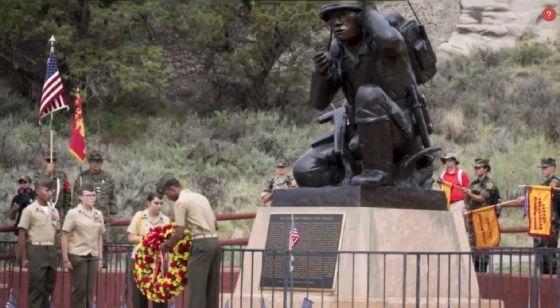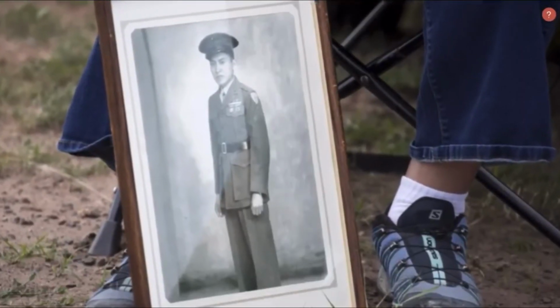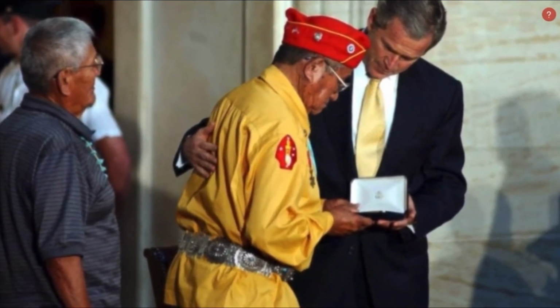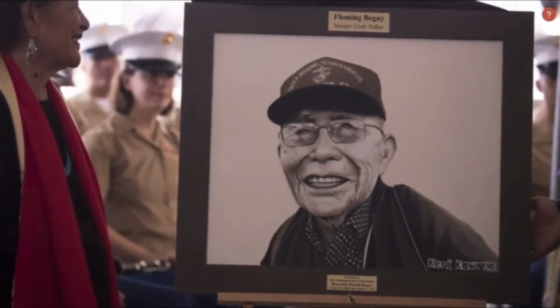Overall, the Navajo code talkers used their skills in combat and communications to change the outcome of World War II. Their work in the Pacific Theater saved the lives of many. Their secret code was never figured out by the enemy, which gave them a leg up in the war.